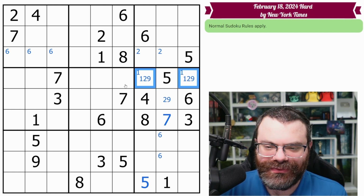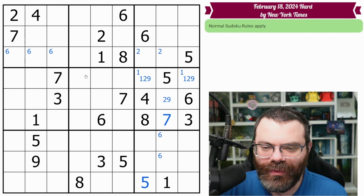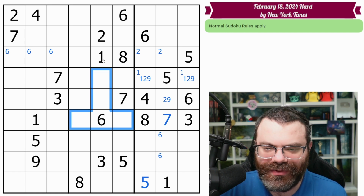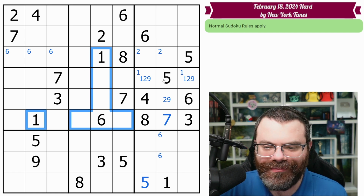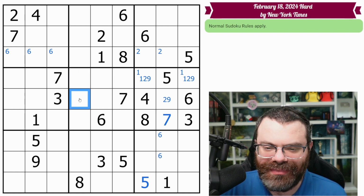1's in one of these two. Now, this one does what's called pointing, and that's going to be really important here. So we already know that these can't be 1 and these can't be 1 because of these two ones here. But this pointing tells us that these can't be 1. And that's actually going to place a 1 right there.